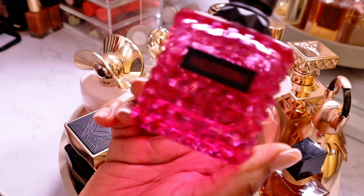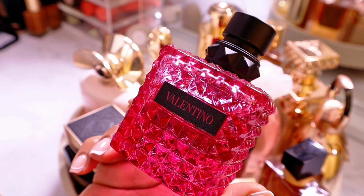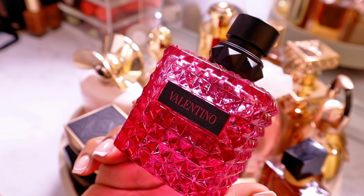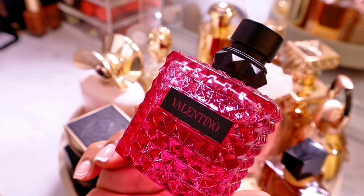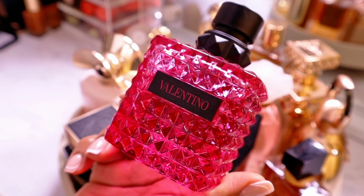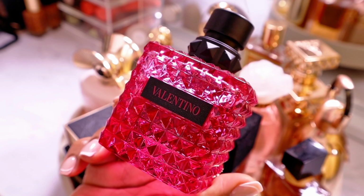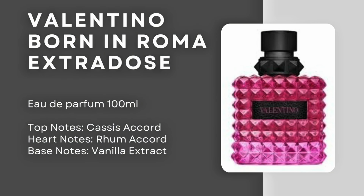And then I pulled out another designer fragrance, and this is the Valentino Extra Dose from the Born in Roma line. And I picked this one because, again, I wanted to test it out. I wanted to wear it a little bit more, get familiar with it. But it also has a boozy kick to it. It has floral notes. It has vanilla. It has a bit of powderiness to it.